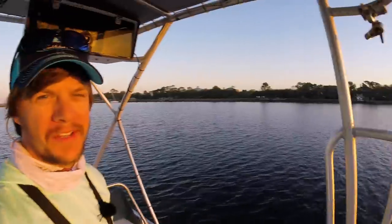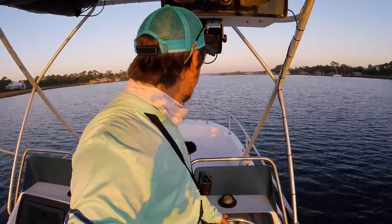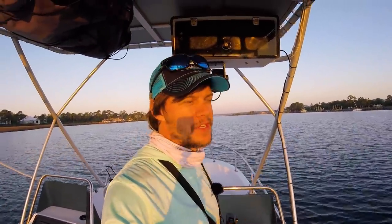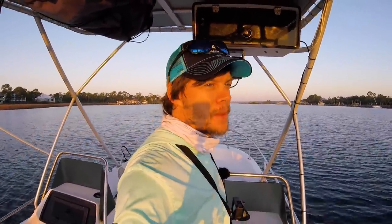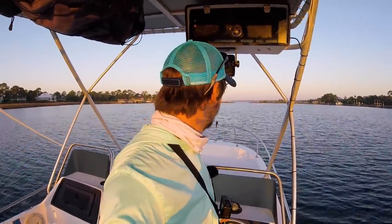It is a beautiful morning. Check that out. Gorgeous sunrise. I'm headed out today in hopes of trying to get on some trout, possibly redfish. I'm rigged up. I got a big popper on in case some jack crevalle come around. I'm gonna be inshore today, not going to the Gulf side just because it's extremely rough right now, so trying to avoid that.